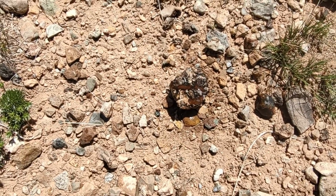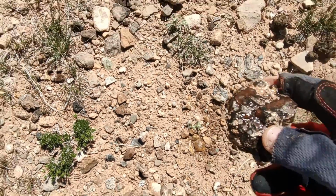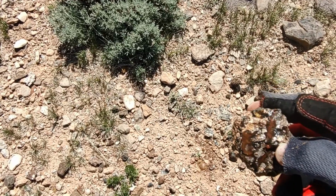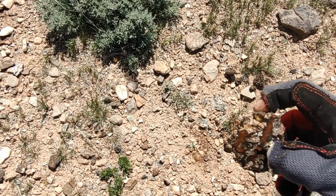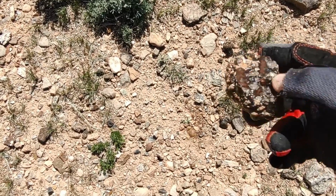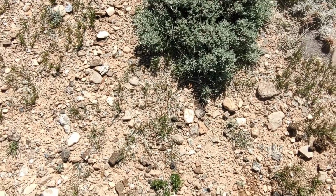Well, every time I think I'm going to head down the hill, I find something interesting. That's a nice looking piece right there. That's got some serious color banding in it. I see reds, yellows, purple even. Okay. That's a keeper. I'm going to have to head back down to where I left my bucket soon because my pockets are getting full.